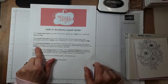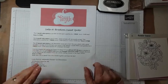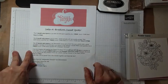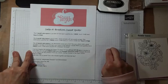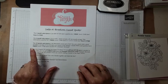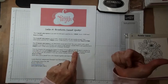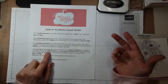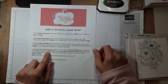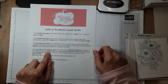Or, there's a whole lot of ways you can get those celebration things. 2 level 2s and a level 1, you can play around with it. But if you add just $57 more in product, which could be envelopes, cardstock, ink pads, or, please get them now, the retiring in color ink refills if you haven't already gotten them with your ink pads.